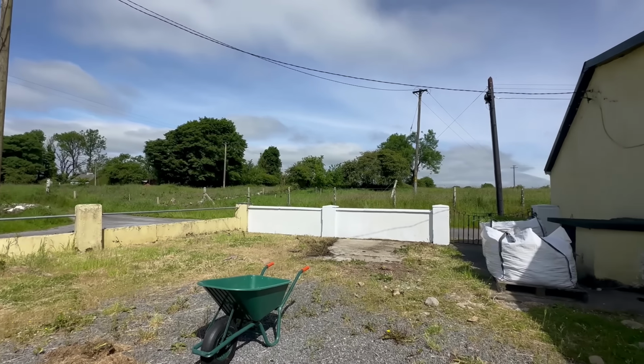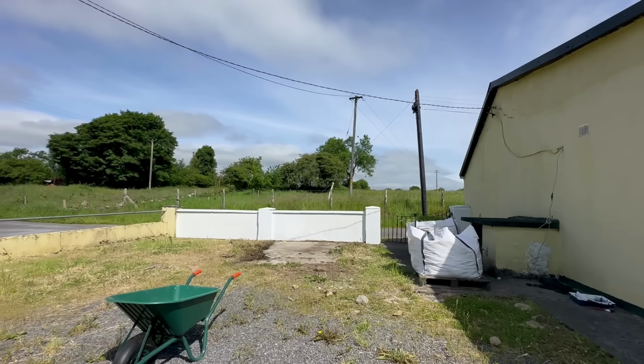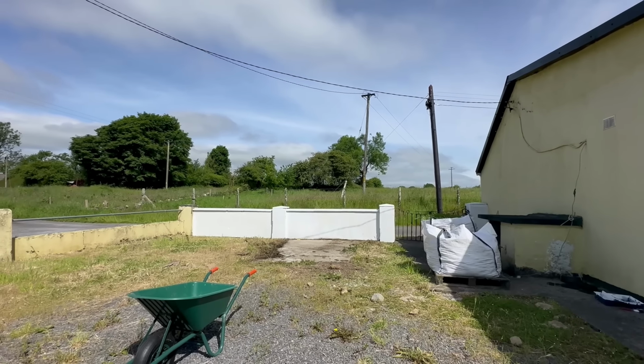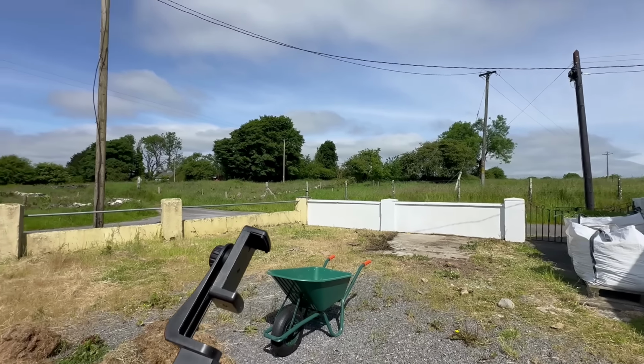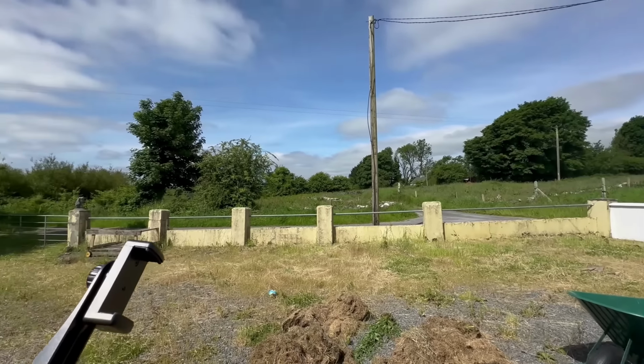But the plan is, we have to do the opposite side of this wall, so we're going to get that done. But I think it looks really good. And then we're going to do, sorry, that's the tripod. We're going to do as much as we can along the rest.